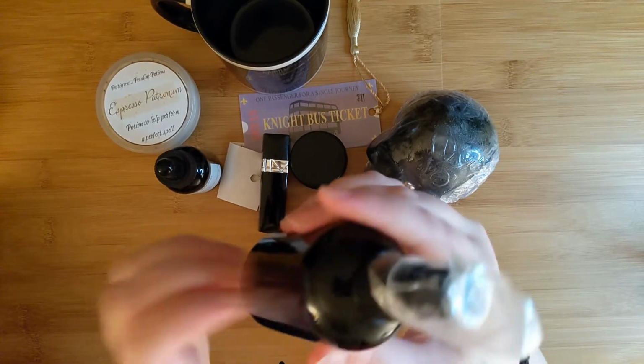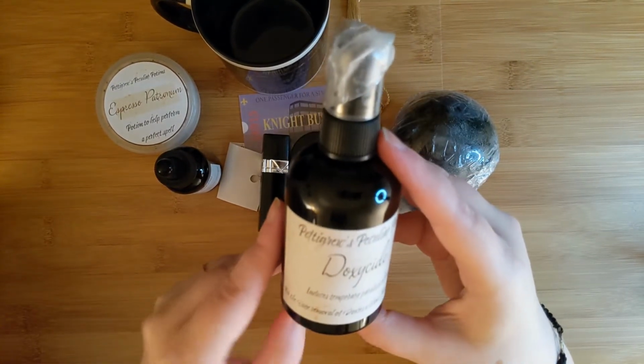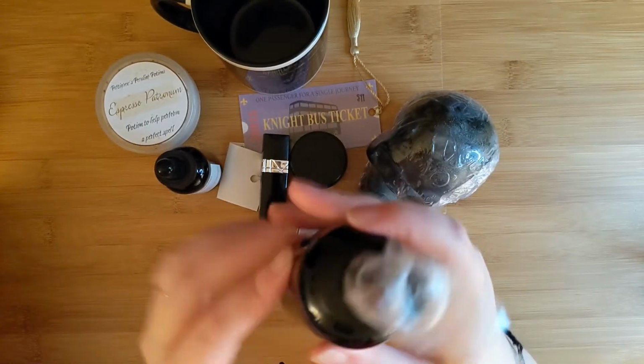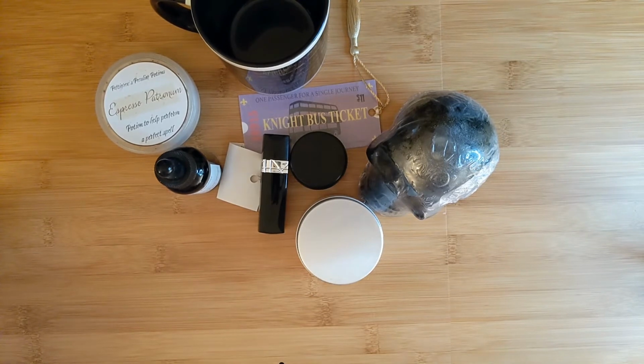I will say that this is in a plastic bottle. Usually her room sprays are in glass, but plastic's okay with me. I can't imagine this has any essential oils. It's probably just fragrance oil.